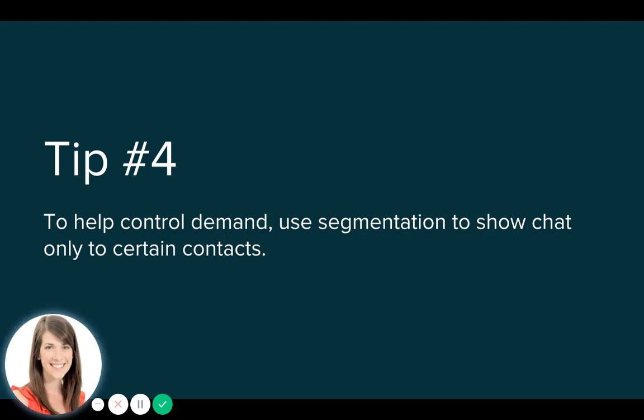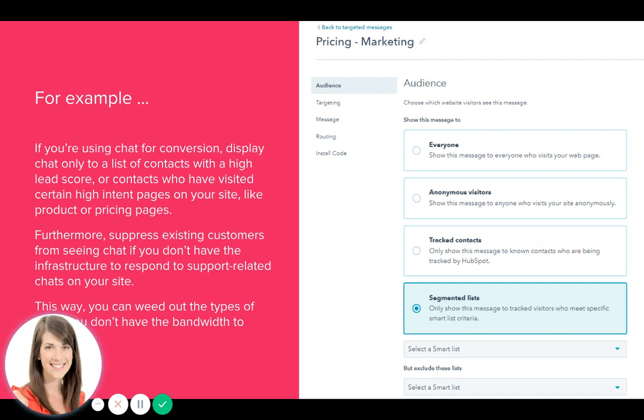Tip 4, to help control the demand, one thing to do is use segmentation so that you show chat only to certain contexts in your database. So for example, if you are using chat for conversion, you can basically decide to only show it to a list of contacts with a high lead score or contacts who have visited those certain high intent pages on your site, like your product or pricing pages. You can also decide to suppress certain contacts, like existing customers, if you're not set up to support those support-related chats. This is a way to control the demand. This way you can weed out the types of chats that you don't have the bandwidth to support.